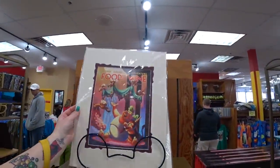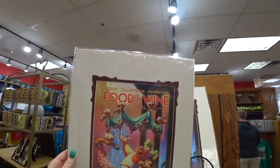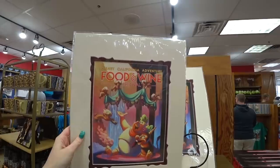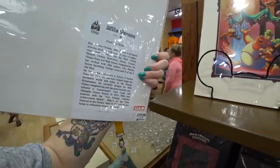$14.99. A food and wine festival print from California. See what I'm talking about when I said they get stuff from other parks? This came from the California Adventure Food and Wine Festival, and it is $19.99 instead of $40.